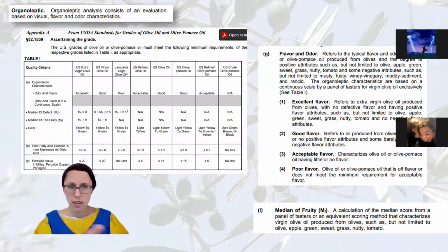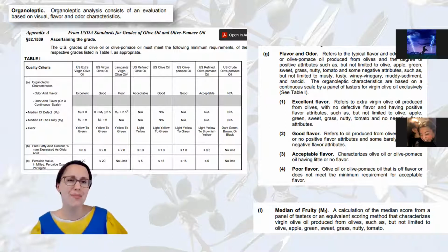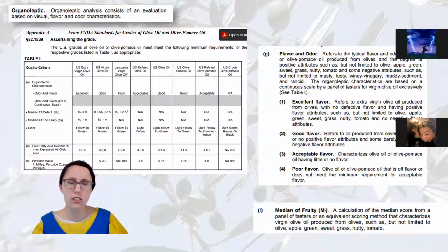So in our table of standards that is above me, and I promise we're going to get out of the boring stuff at some point here, in our table of grades that are above me in the first section, section A is where all of our qualitative assessment lives. So the first piece on there is going to be odor and flavor. That is an overall score, and it is done on this excellent, good, poor, acceptable spectrum. They're going to look at the level of positive attributes and any negative flavor attributes and score it in that way.